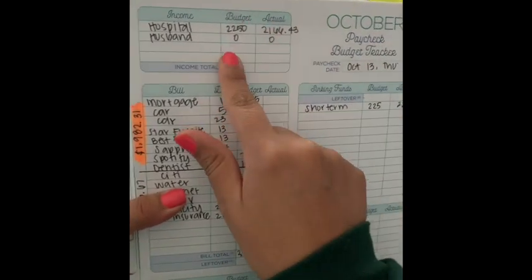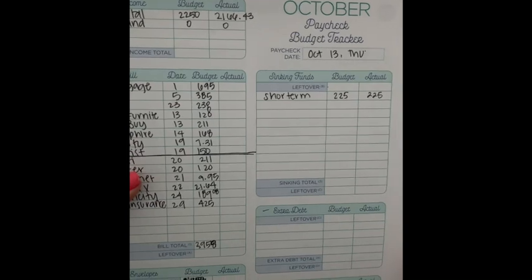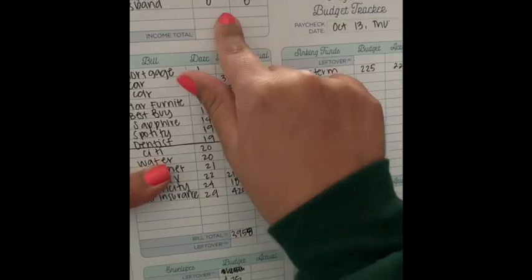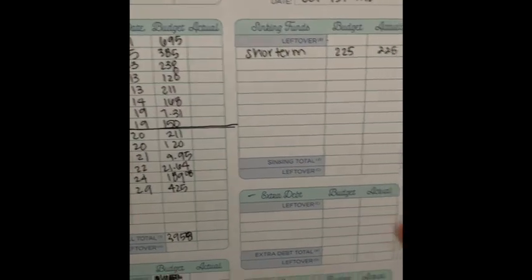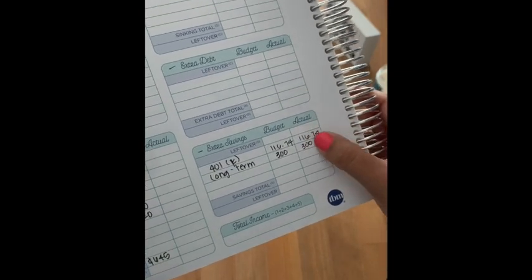So since we went on vacation, my husband does get paid every Thursday, same day as me, but it's every Thursday, and I get paid every 2 weeks on a Thursday. So he won't be making any money. I've already seen what I'm actually making in this pay period after the deductions that they take out. They did take out my short term. They did my 401k, which is $116, and my long term, which is $300.